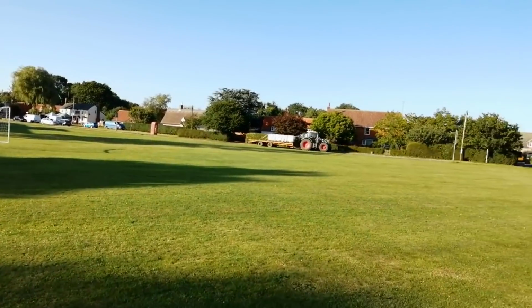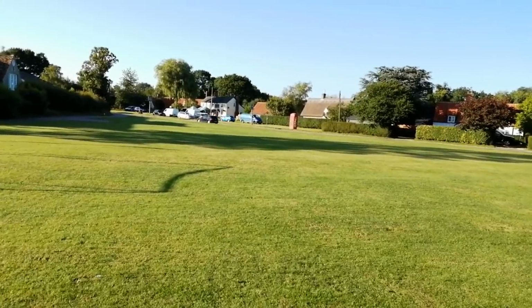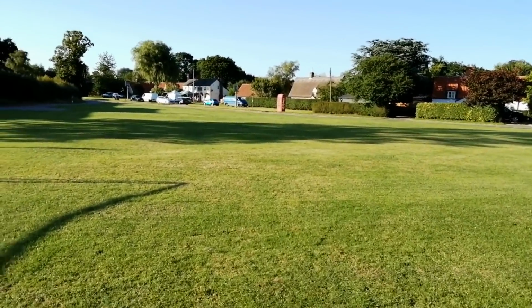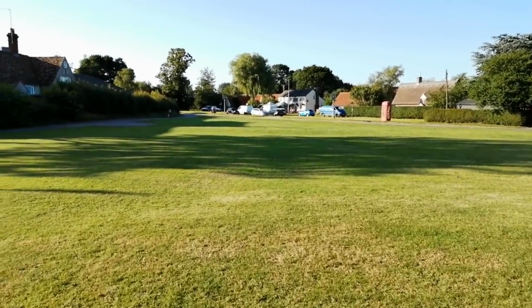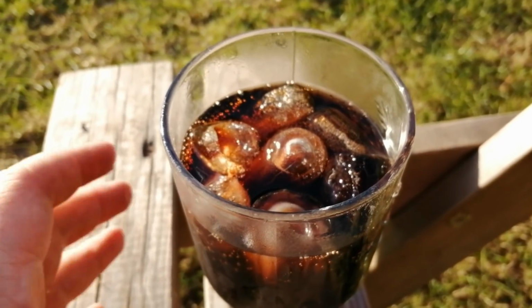past Stetchworth. That is such a welcome sight, a pub that's open and it's got outdoor seating and it looks like it's got shade outside as well. Perfect, because I ain't sitting in the sun, been out in it all day. That is the best pint of Coke I've ever tasted.